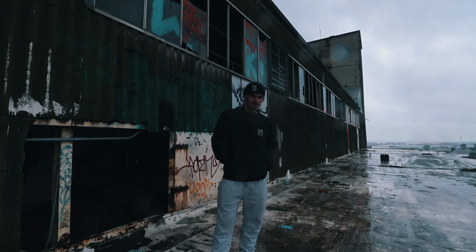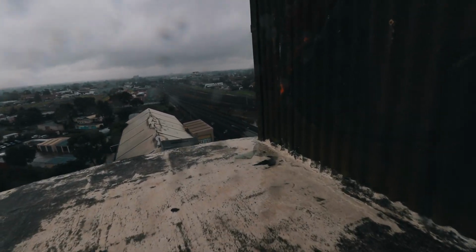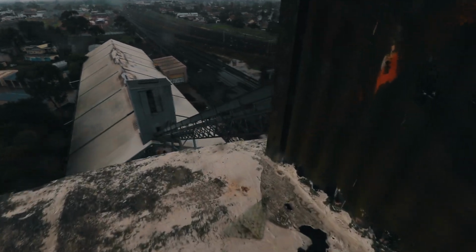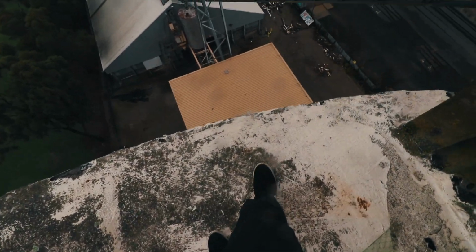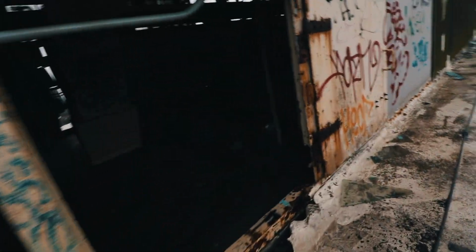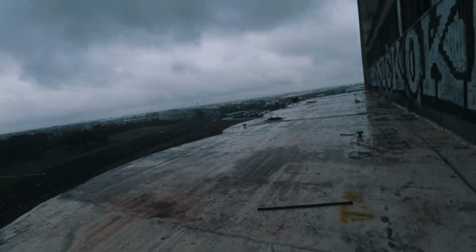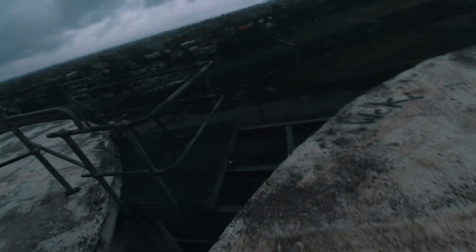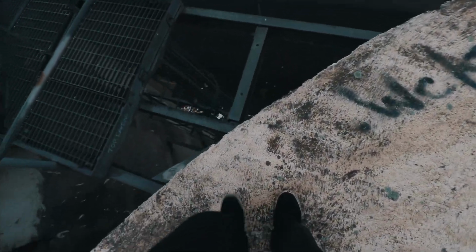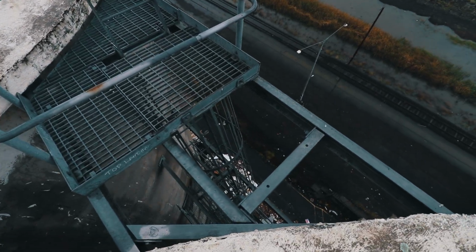Imagine if you just pushed me off the edge. Damn, that'd suck. The view's sick from this side as well. No, that's just a ladder going down that.